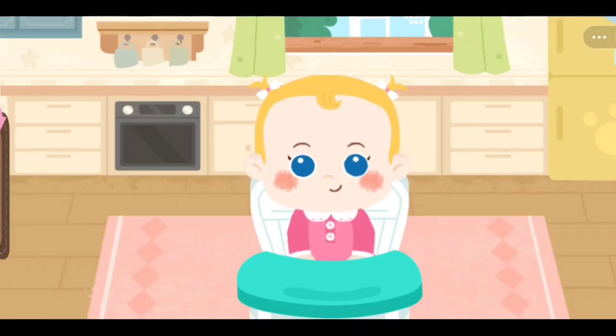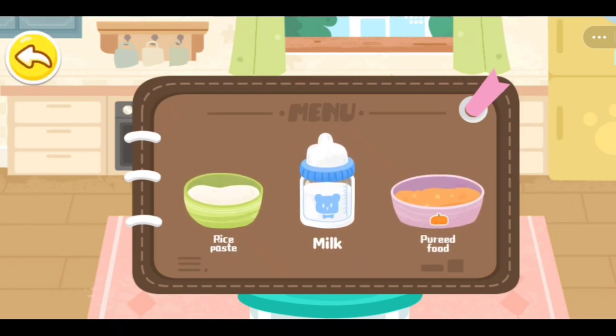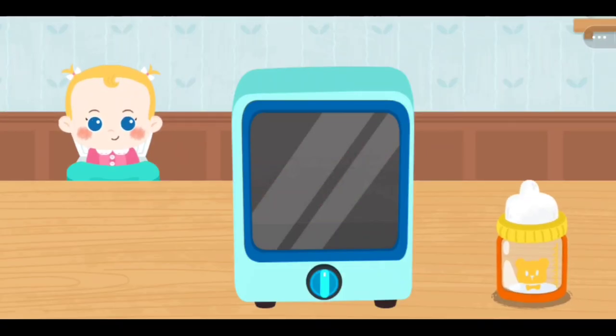The baby is hungry. Let's make some food for her. Milk. Let's sterilize the milk bottle first.